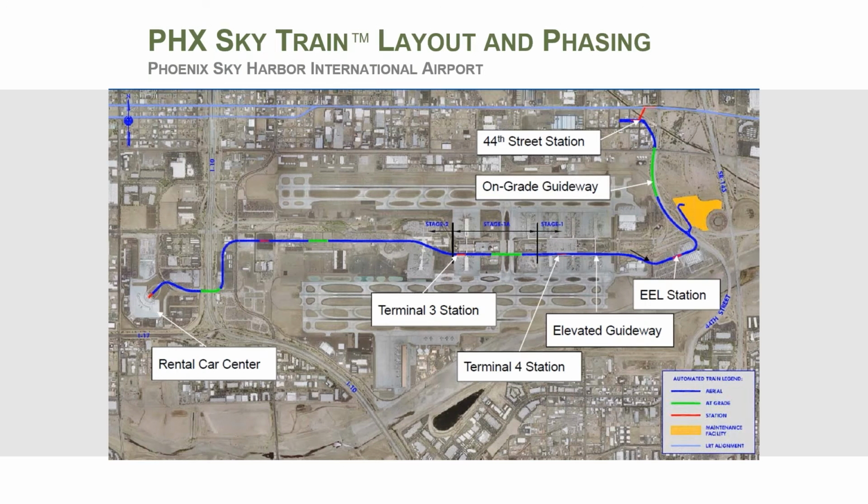So here's the layout of the Phoenix SkyTrain system. In this aerial photo, the blue lines represent elevated guideway. Green lines are at grade and below grade guideway. And the red rectangles are the various stations. The yellow area out to the east is a maintenance and storage facility.